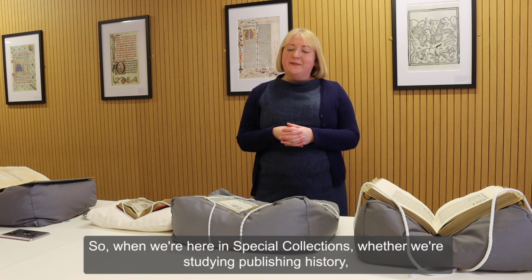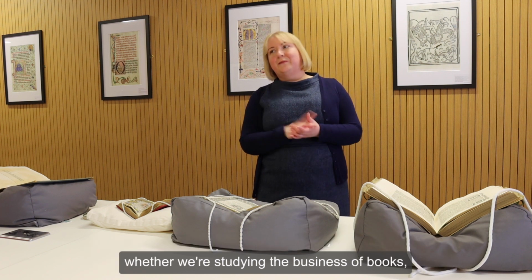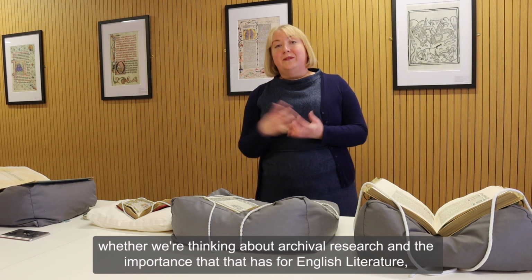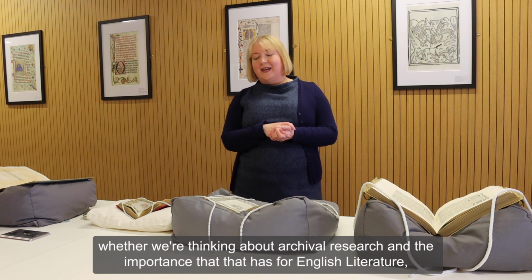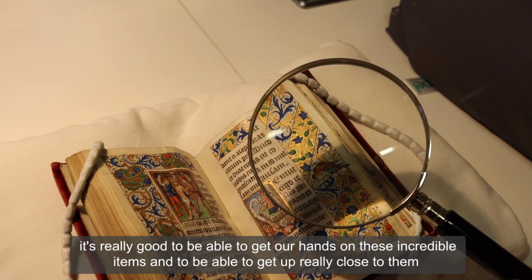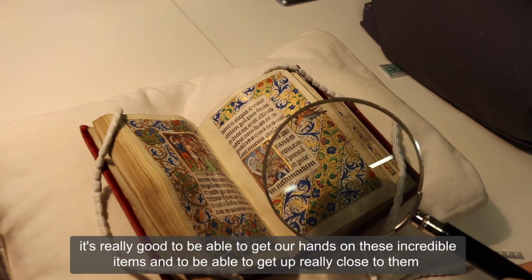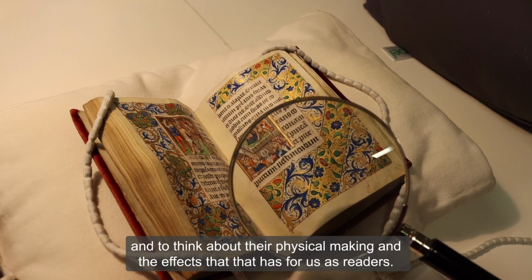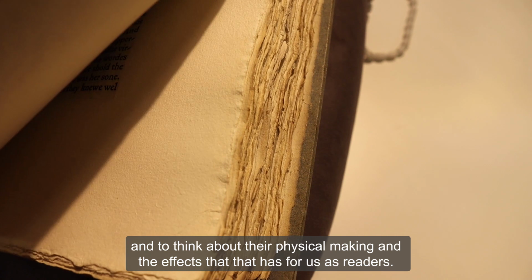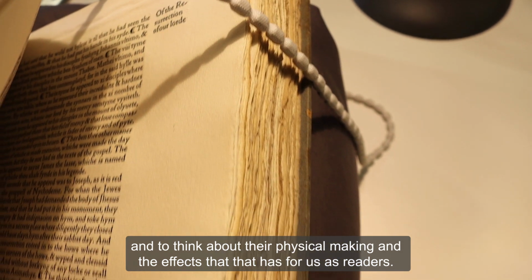So when we're here in special collections, whether we're studying publishing history, the business of books, or thinking about archival research and the importance that has for English literature, it's really good to be able to get our hands on these incredible items, to get up really close to them and to think about their physical making and the effects that has for us as readers.